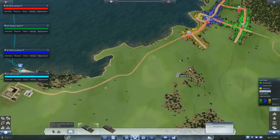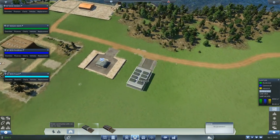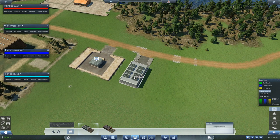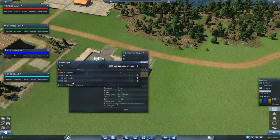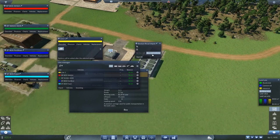Right, we need a depot for some vehicles, and now where am I going to put the depot? I'm tempted to put the depot down there, but I think I'm just going to put it over here. And all I'm going to do on this... Oh, I need to set up a line first. That would be very handy.